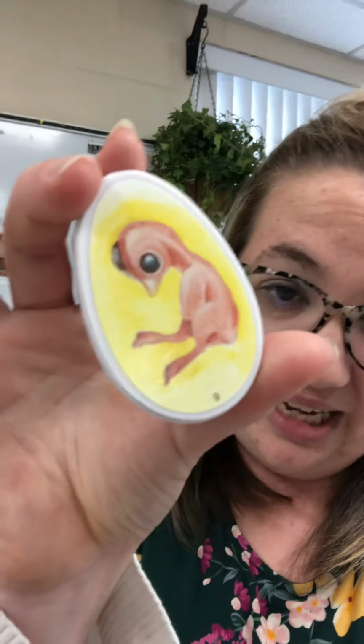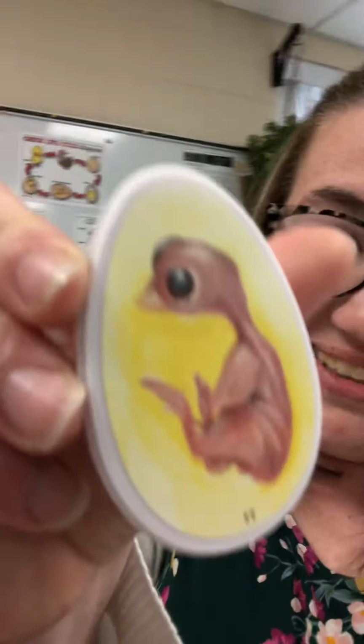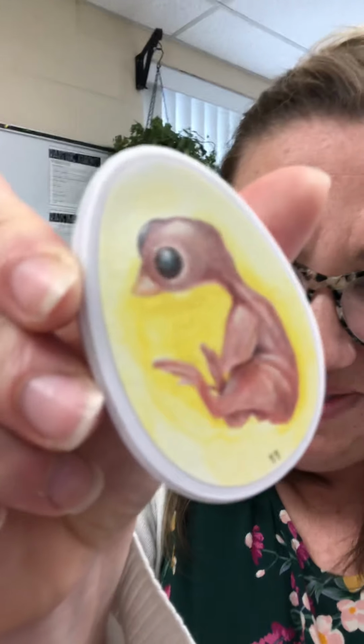When we left on Friday, we were on day 10. If you remember, our chicks were developing their claws, and this is kind of what they looked like. On day 11, which was Saturday, they start to develop their tail feathers. Day 12, which was Sunday, they develop scales and legs on their feet. So day 11, this is when their claws are more developed and they're starting to develop their tail feathers. Day 12, you can see a little bit of growth.